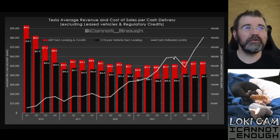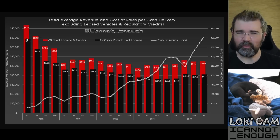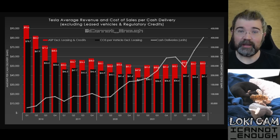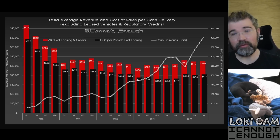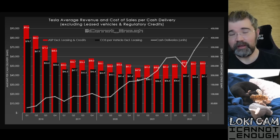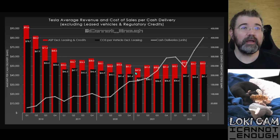So what is the general trend that we've seen for these red bars? The red bars are the ASP, excluding leasing and credits. Well, that's lower now than it was the beginning of 2018, but we know why. At the beginning of 2018, Tesla was selling a lot of Model S and X vehicles as a percentage of total vehicles sold, because they were just beginning to ramp up Model 3, and there was no Model Y yet, right? So that's what brought this down, and it bottomed here in Q1 of 2021, as we saw in the previous chart, and then ASPs have been above $50,000 since.